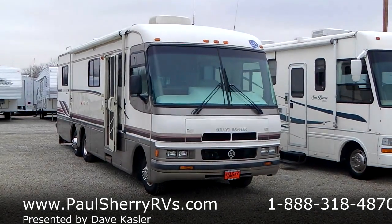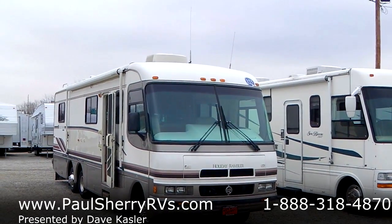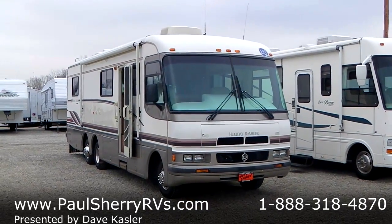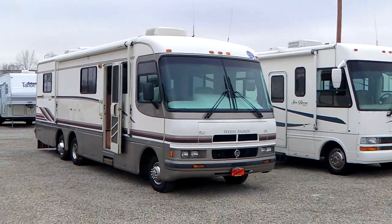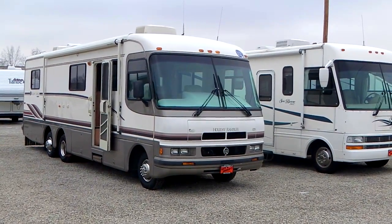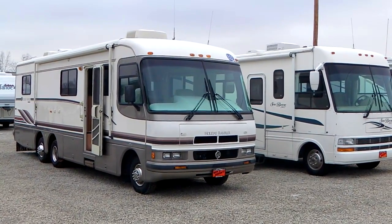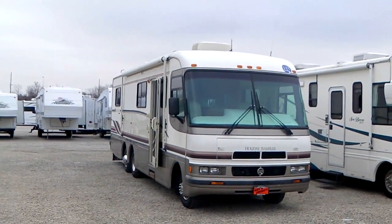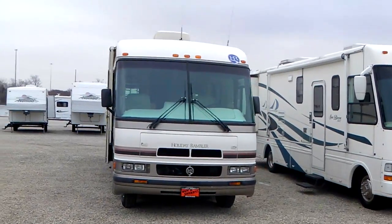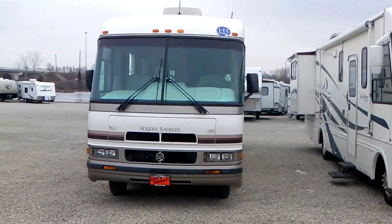Hello, Paul Sherry RVs, 1996 Holiday Rambler Endeavor LE, and this is a nice coach. It's actually a collector's item in my opinion. 1996, well taken care of Holiday Rambler. So Holiday Rambler is a name of quality, and I'll show you.